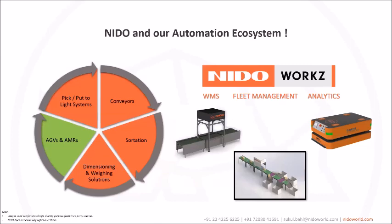To conclude, our automation ecosystem is vast. What Nido prides in itself is integrating all our solutions well together. Today we have touched on AGVs, AMRs. Pick and put to light systems are again a forte of ours. Conveyor sortation, dimensioning and weighing integrate together very well with all our AGVs and AMRs. On the right hand side, you see the images of a few of our products.